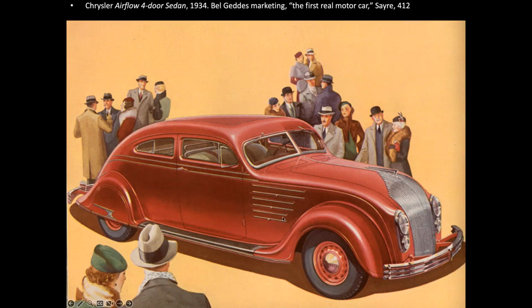But I guess you could say Chrysler had the last laugh, because it did all of the things that it did. Trying to make more space for the passengers, monocoque body, all of those things are used in later cars and are pretty much standardized nowadays.